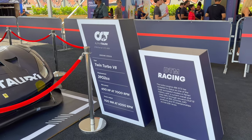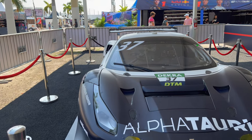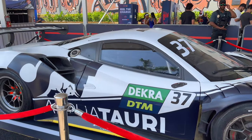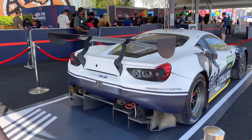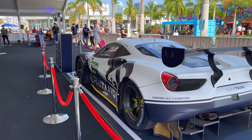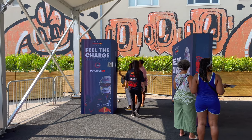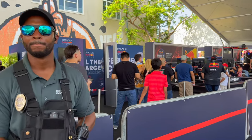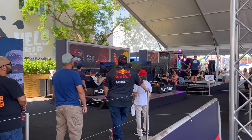This is a fashionable car called the AlphaTauri. The slogan for this car is where fashion meets function. I just love the spoiler on this car. And in the back here, I think people can use the monitors to learn more about the race and maybe its history. You can also hear what some of these cars sound like too.